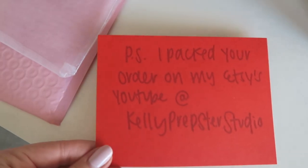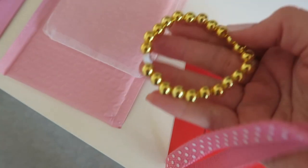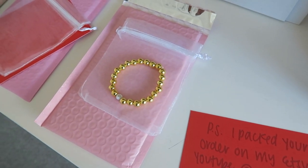On the back of her handwritten note, I wrote, P.S. I packed your order on my Etsy's YouTube. This is her gorgeous B initial gold bracelet. I love it. I'm going to put it in this little bag and package it up.